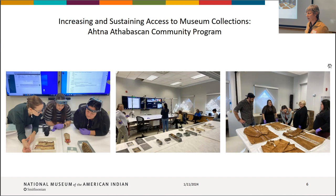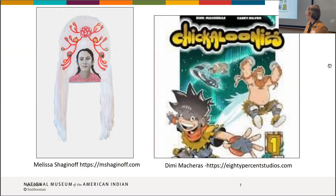So going through the process was really interesting because two of the members of the group, Melissa Shaginoff and Demi Macheras, Melissa is a fine artist and Demi, as you can tell, is a graphic artist who comes from the village of Chickaloon. I think it's amazing that he has this comic book series called Chickaloonies. But they were really interested in using their skills and role as artists to create a bridge between the museum and the community. And so how could they as artists conceive of ways to bring what they saw in the museum and in the collection to the community?